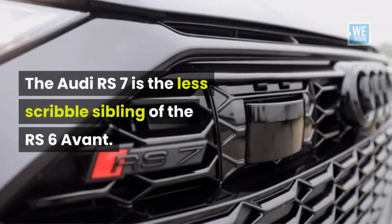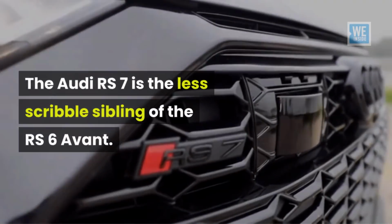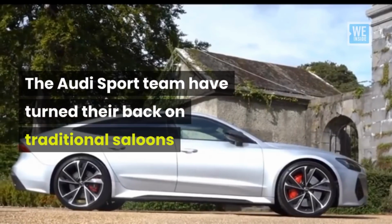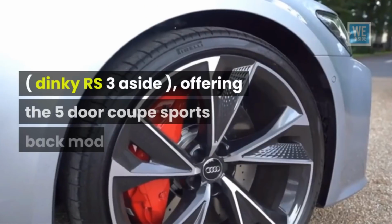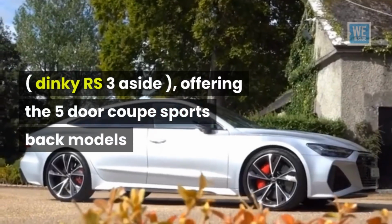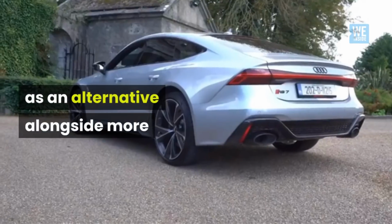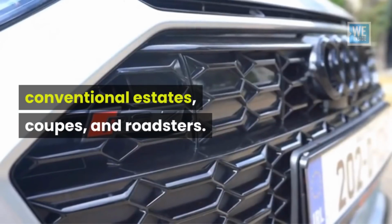The Audi RS7 is the less sensible sibling of the RS6 Avant. The Audi Sport team have turned their back on the traditional saloons, dinky RS3 aside, offering the 5-door coupe Sportback models as an alternative alongside more conventional saloons, coupes and roadsters.